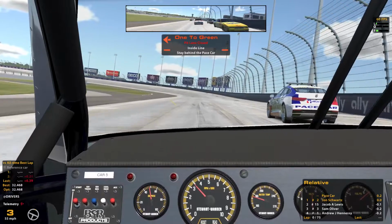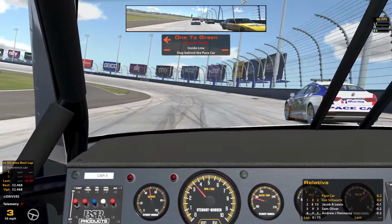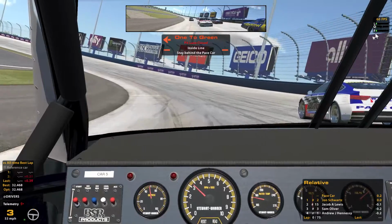So, not that big of a field, was it like 15 cars or something? Oh, 19, okay. So, yeah, curious to see what these cars are like, and hope you guys enjoy. See you at the end.